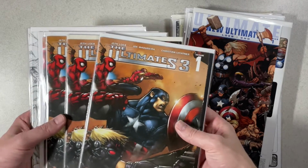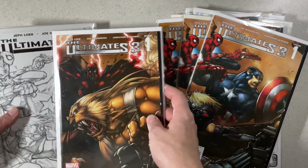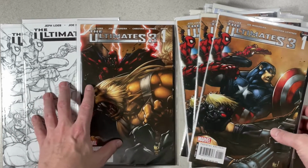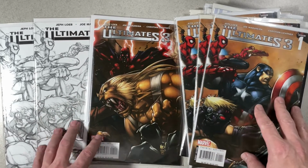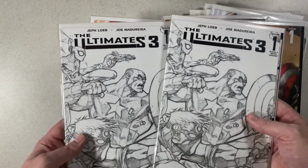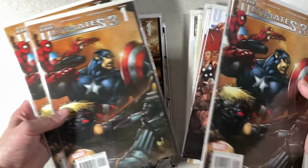The Ultimates Volume 3, #1 by Joe Madureira and Jeph Loeb. I was so excited when Joe Madureira came back to Marvel after a long time off and did this series. I just can't help myself. Anytime I come across this book, I will buy it. Getting different variants, different covers, I probably only paid full price for one of these books.